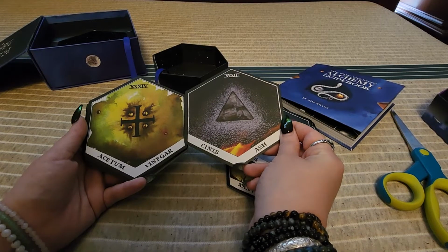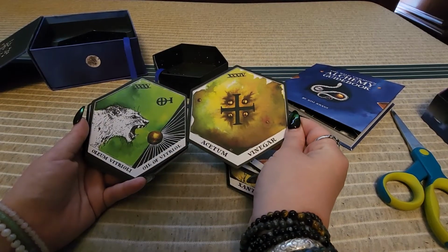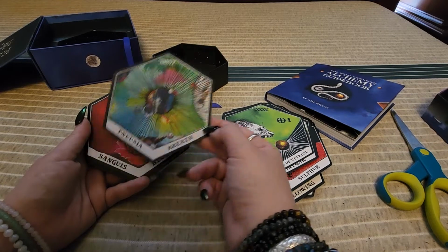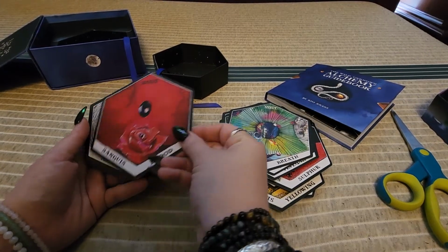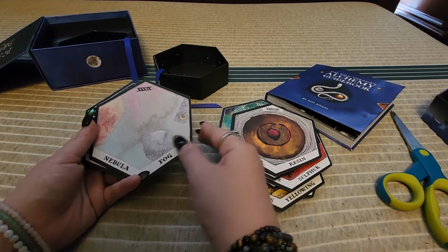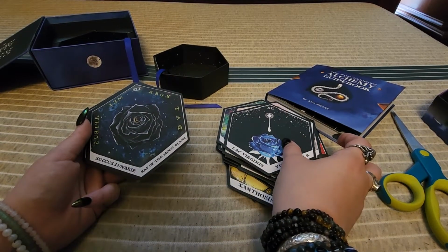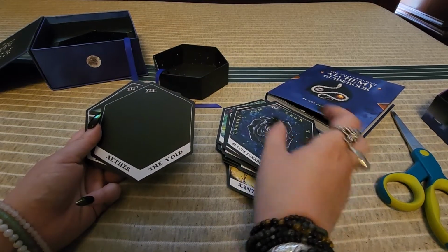Yeah, I cannot wait to bite into this book. Oh my goodness. We'll be doing some cursory flip throughs of the book. Oh, this breath card. This is so gorgeous. Had to push my glasses up, sorry. Blood. Sap of the moon plant. Interesting. Oh, the void.